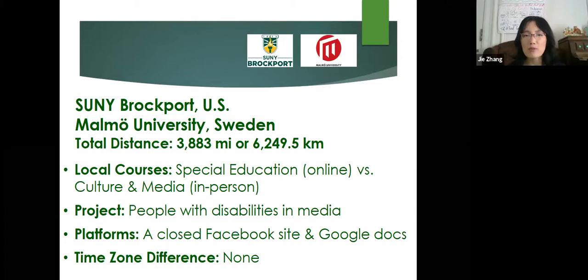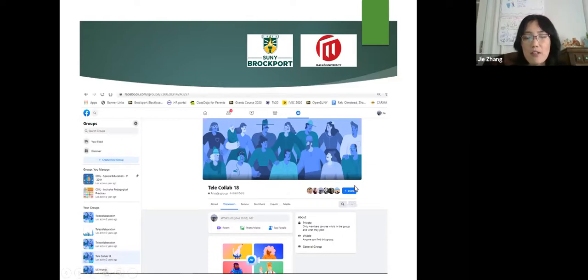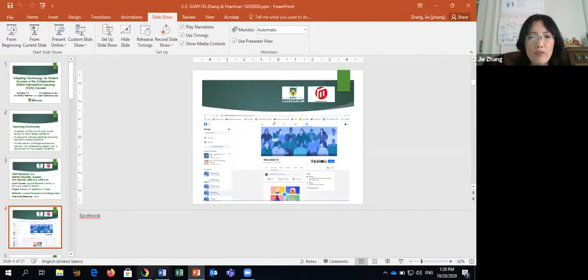As for the platforms we used, at that time I was so new to COIL, so my partner guided me through this process, and she recommended and established a closed Facebook site. Some of our students also used Google Docs. Another thing I want to point out is there's no time zone difference between Sweden and Bridgeport. This is one example of the Facebook screenshot.